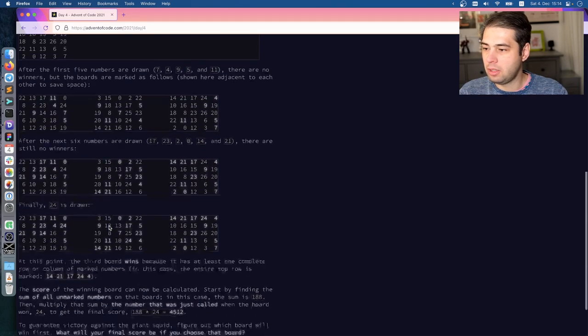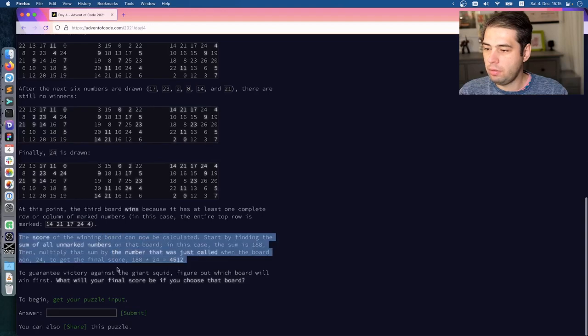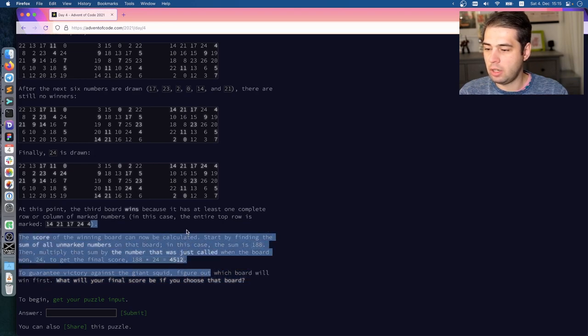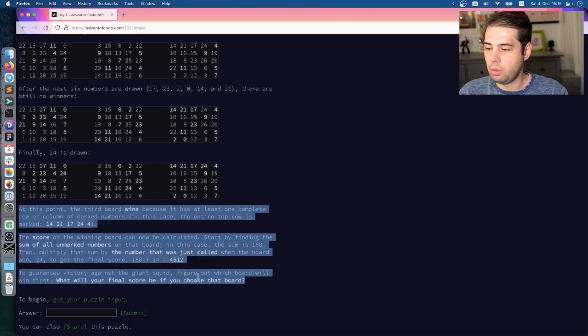The next several numbers are still no winners. Finally, 24 is drawn, and we have a winner here. The score of the winning board can now be calculated. Start by finding the sum of all unmarked numbers on that board. In this case, the sum is 188. Then multiply that sum by the number that was just called when the board won, 24, to get the final score. That guarantees victory against the giant squid. Figure out which board will win first. What will your final score be if you choose that board?